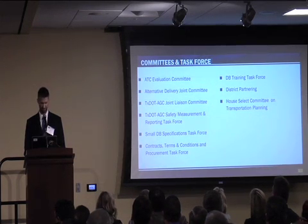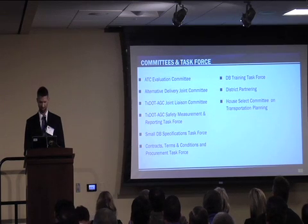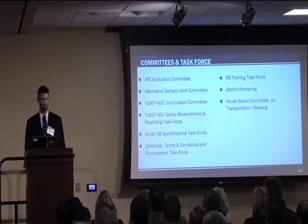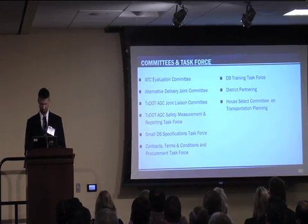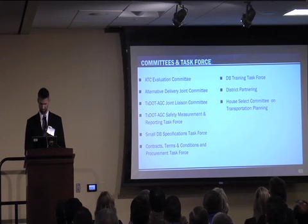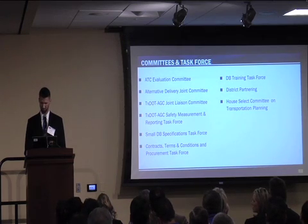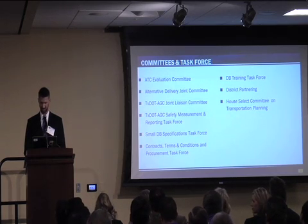The House Select Committee on Transportation Planning, which is chaired by Representative Pickett, is tasked with finding ways to bring greater transparency to the process by which transportation projects are funded. The purpose of the committee is to review and evaluate transportation revenue projections, funding categories, and project selection criteria, rules, and policies for project prioritization and selection, methods of financing, and performance evaluation metrics.